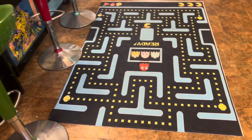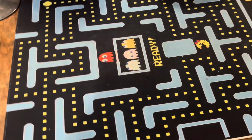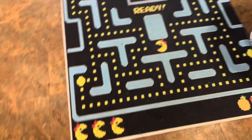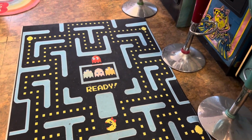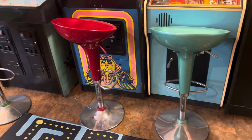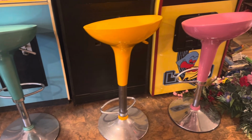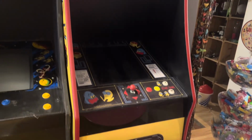So let's start off with our Pac-Man rug. I paid over $100 for this, I think, but it's only probably worth about $50 used. So we'll value it at $50. And then our arcade games, we have these cool stools in front of each one, and we'll say they're worth about $30 each used. So that's $150 we can add to our total, but I think they're worth a lot more than that. I know new they're like $150, but it's hard to get it for used.